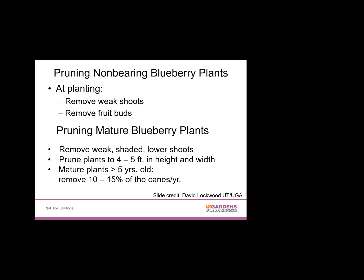Once the plants are 5 years old or older, every year you can remove about 10 to 15% of the canes per year. And you're going for those bigger, older canes. Those are going to be less productive. So you want to cut some of those out every year to encourage some new, younger, more productive canes to begin growing.